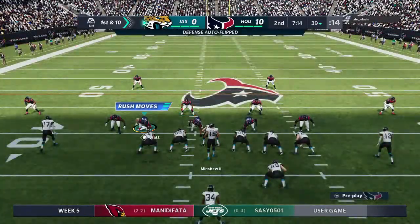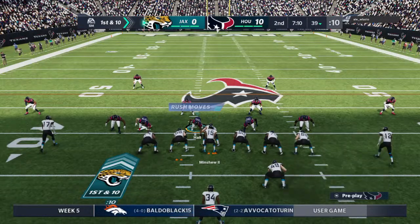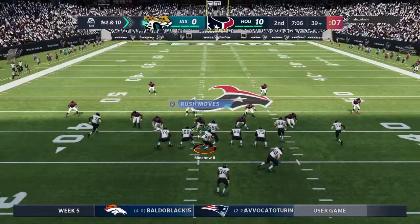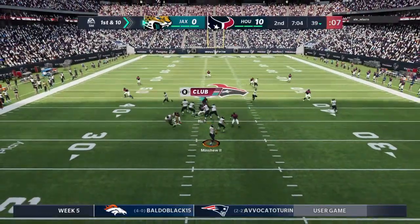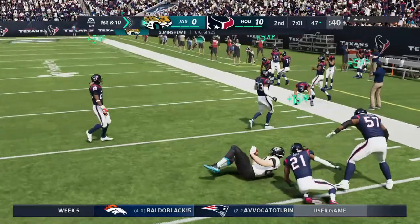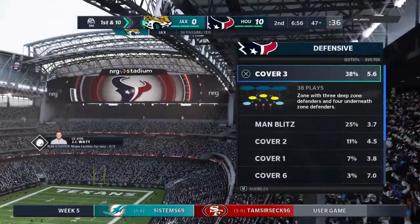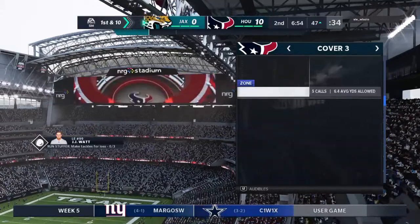So from the 39 now, they'll come up on a 1st and 10. Here's Minshew. Got his man. It's Eifert. And he'll be taken down, but not before he works it past the 50. A 14-yard 1st down pickup for the Jaguars.